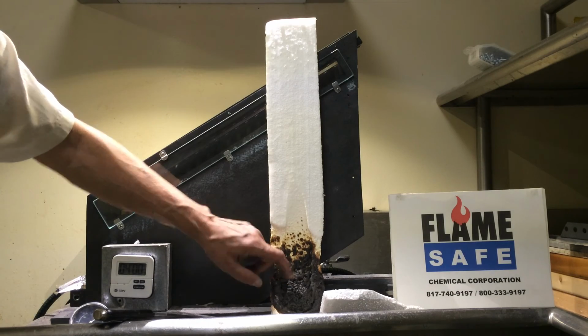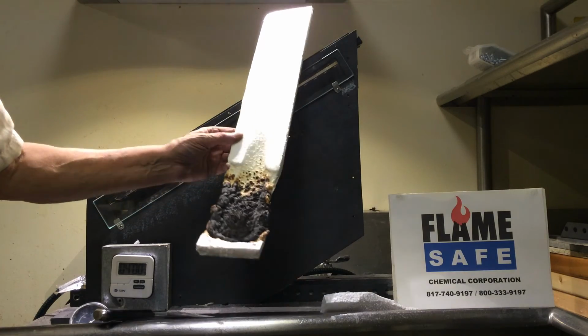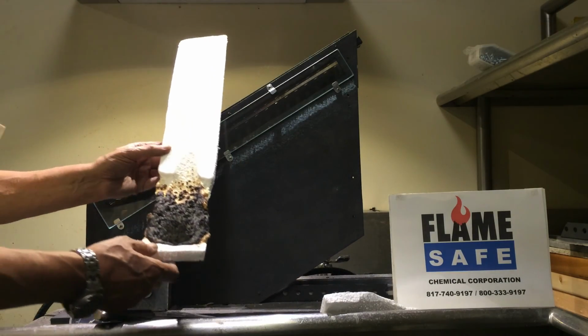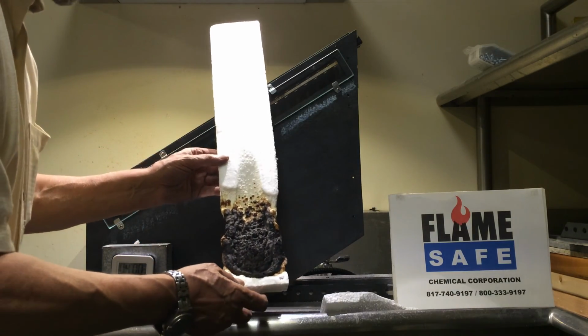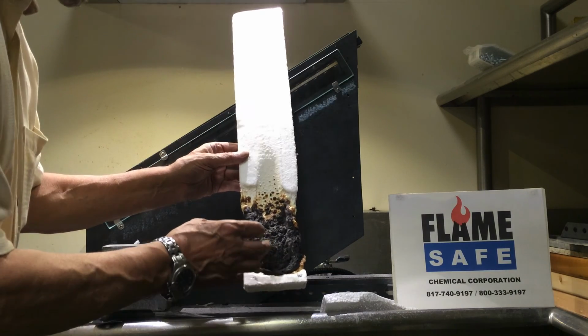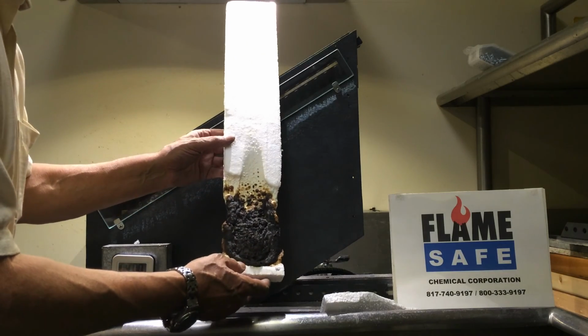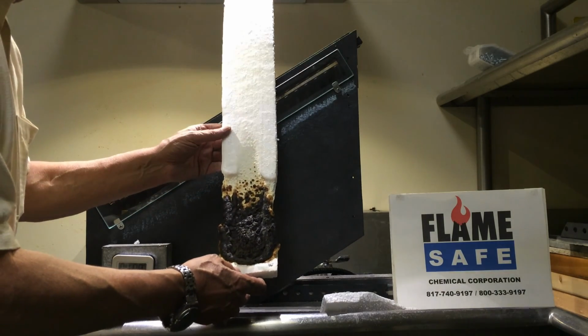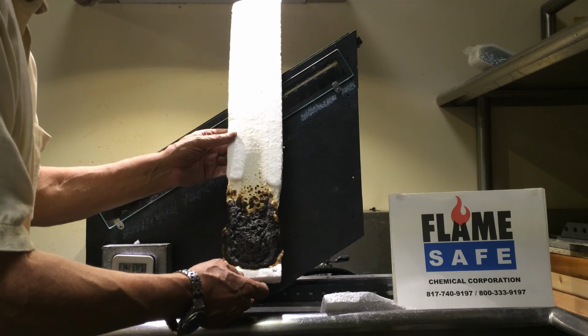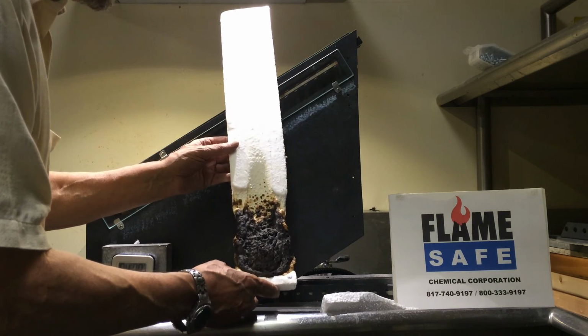It's important to note that there is no other coating that can actually prevent the styrofoam from melting completely through, because not only did it protect it from the source of ignition, that is the fire, but it also protected it from the heat.